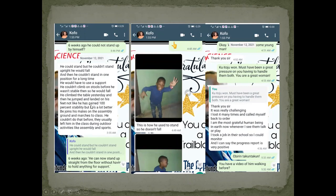Not like he has gained 100% stability, but he's a lot better. He joins his mates on the assembly round and marches to class. He couldn't do that before. They usually left him in the class during outdoor activities like assembly and sports.